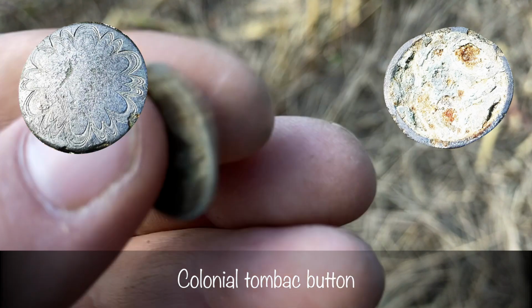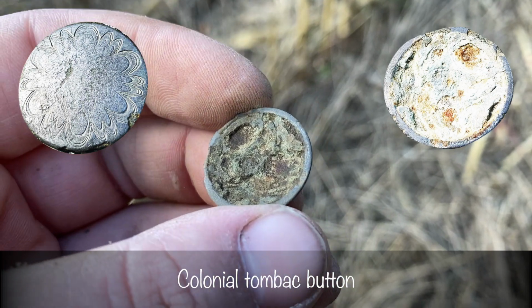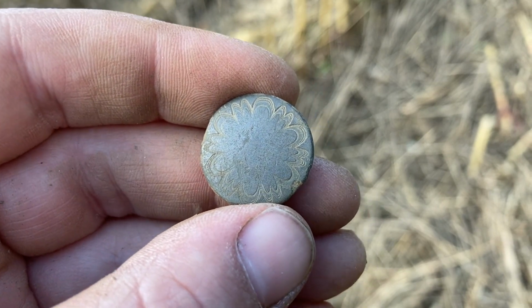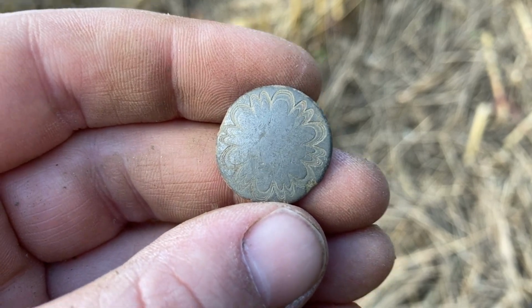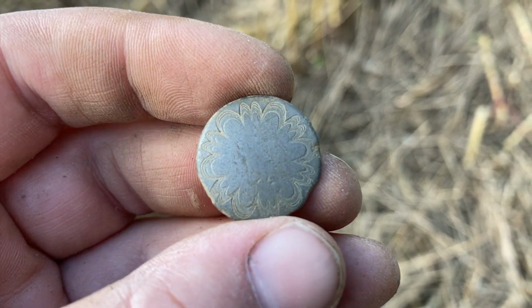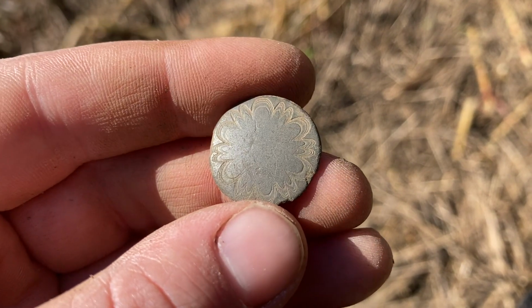What's interesting is the back is lead filled, and the other one that I found not too far from here also has a lead backing. Nicola found one as well, also has a lead backing, and I'm curious as to why. I've done research on it. I came up empty. If any of you know why a tombac button would have a lead backing, I'd be very curious to know. It is always this specific exact design, so I don't know. Maybe this guy just got around. Maybe it's the same article of clothing and it's unique. I've got no idea. Ooh, here comes the sun to really light up that pattern. That is beautiful. Very good start to the day. Let's keep going.